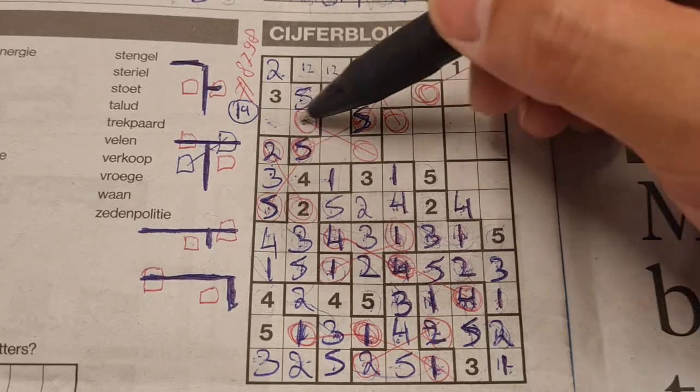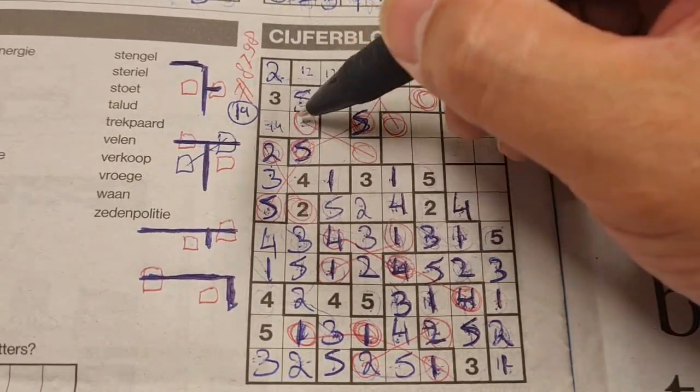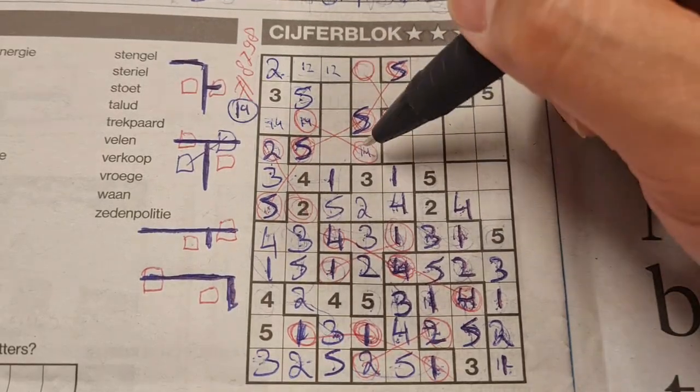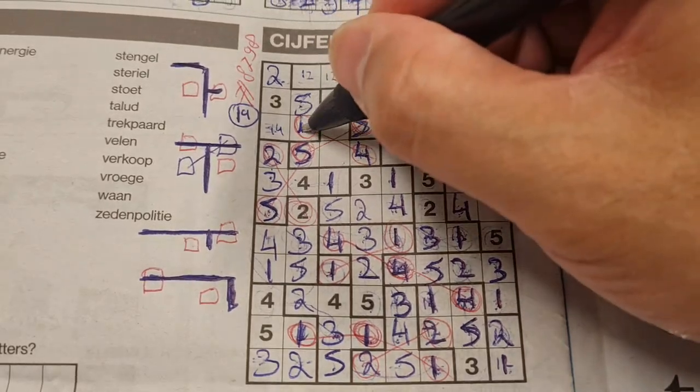Alright. Two numbers left in this area, for numbers 1 and the 4. 1 and a 4. Let me mark those. 1 and a 4 is connected with that box. But we already have a 1 here, so it cannot be 1 anymore. This box should be a 4. It is connected with that box, which should also be a 4.